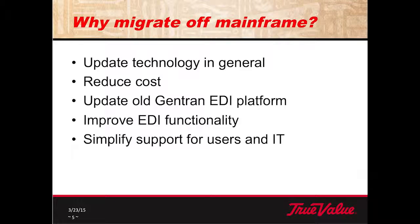So we needed to update the old Gentran EDI platform because it wasn't very versatile and didn't give us a lot of flexibility to do much with it. And it didn't give us the ability to improve EDI functionality either, which was another one of the reasons. And we wanted to further simplify the user support because the user support group actually got downsized recently, and so this is going to be a benefit to them. The target environment for the new software was Wintel servers running Microsoft Windows operating systems.